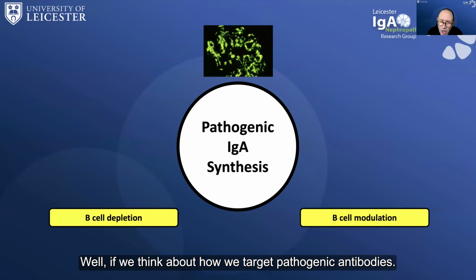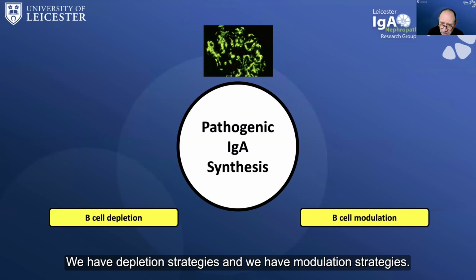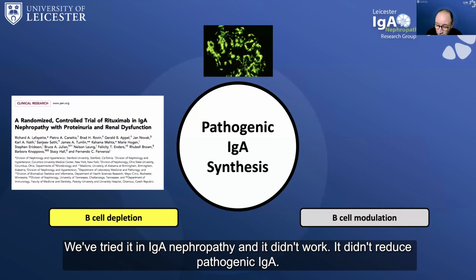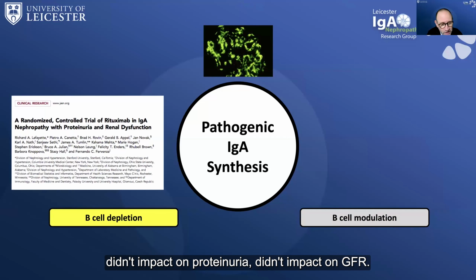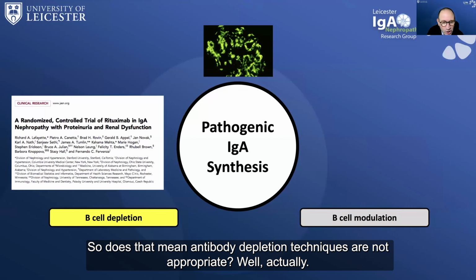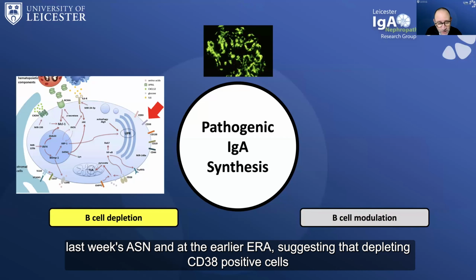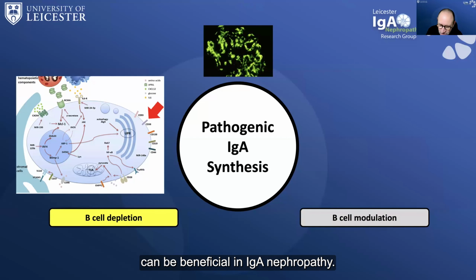Well, if we think about how we target pathogenic antibodies, we have depletion strategies and we have modulation strategies. The depleter we would most commonly use would be a CD20 monoclonal antibody like rituximab. We've tried it in IgA nephropathy and it didn't work. It didn't reduce pathogenic IgA, didn't impact on proteinuria, didn't impact on GFR. So does that mean antibody depletion techniques are not appropriate? Well, actually, we've seen some really interesting data at last week's ASN and at the earlier ERA, suggesting that depleting CD38 positive cells can be beneficial in IgA nephropathy.